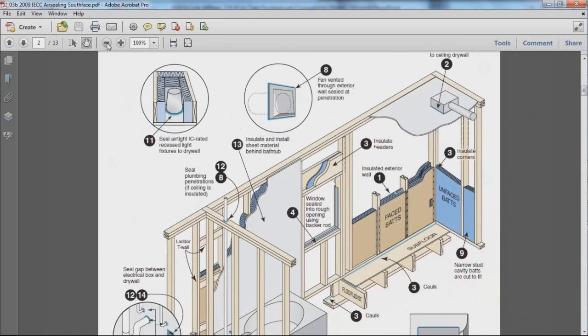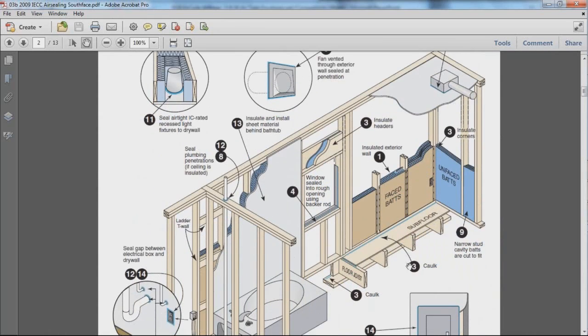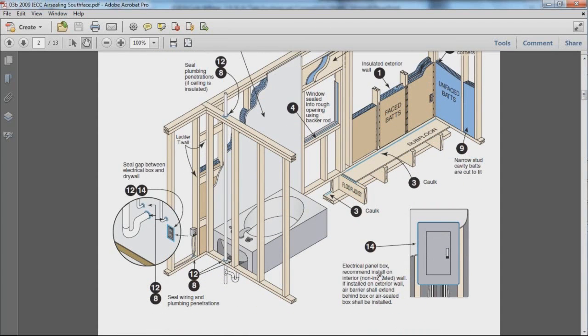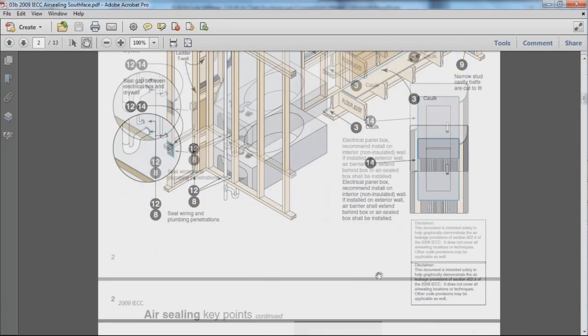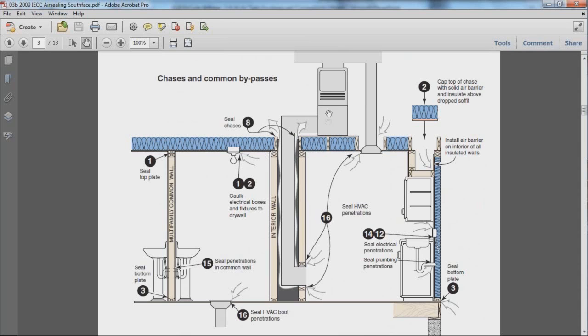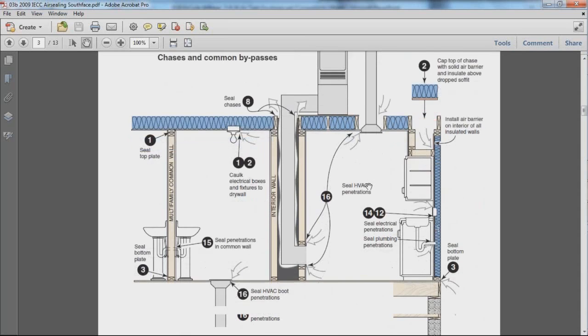I may have to zoom back out a little and kind of demonstrate places to air seal. It's not necessarily the only way to do it, but it's talking about the sort of details we're looking for. And here's a great one: a duct chase, a duct boot penetration and so on.